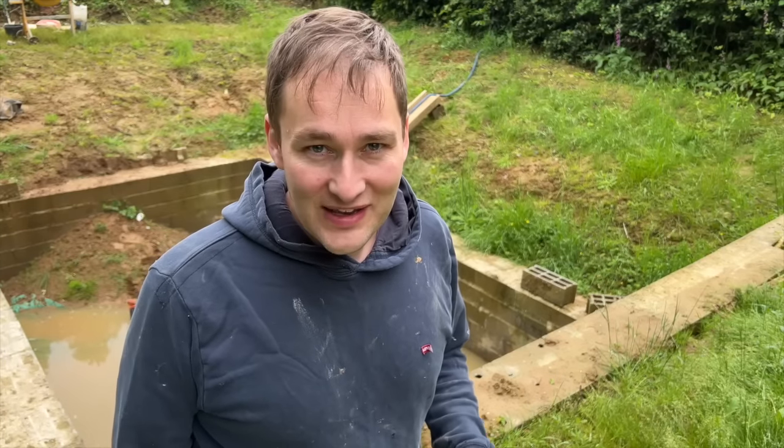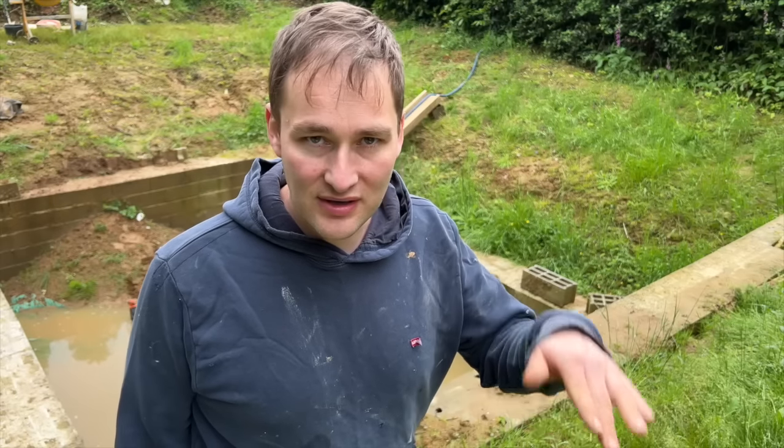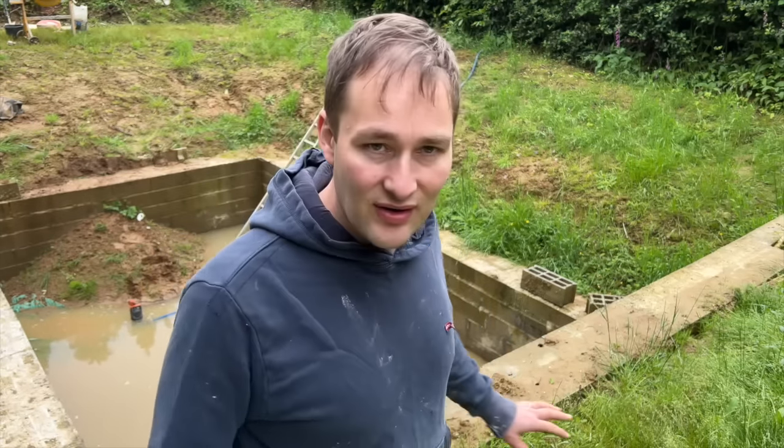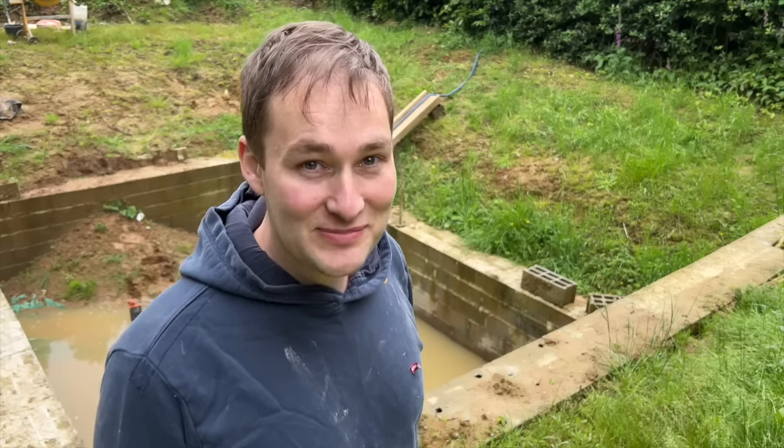Oh, I finally managed to get the pump working. It's not very deep though, so at some point it's going to get too shallow and I'm going to have to rearrange it, but for now at least we can get some water pumped out, so just enjoy it on the time lapse.